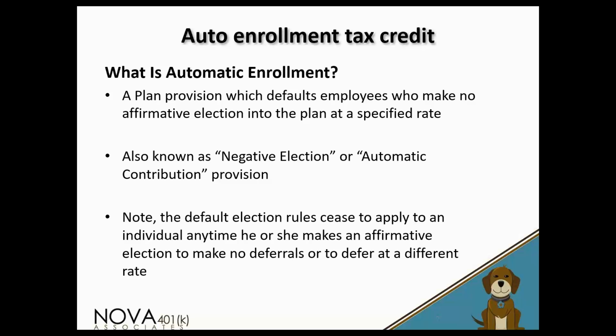So, one of the ways to increase participation in the plan is to say, hey, instead of having the employee make an affirmative election to get into the plan, let's only have those employees that don't want to be in the plan make that affirmative election. So, the industry calls it various terms. It could be a negative election, an automatic contribution provision, an opt-out provision. Ultimately, the employee is set up to defer at a default rate unless they take action to decide, I do not want to contribute to the retirement plan.